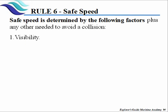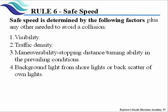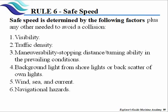These include visibility, traffic density, and maneuverability. Remember, we're in a 100-foot boat. Background lights, big cities, lights: we can't tell a boat light from a buoy light from a stoplight. State of the wind, sea, and current. How bad are the conditions out there? Navigational hazards, and the depth relative to the depth of the water. Again, the key ones you're going to run into are visibility, traffic density, maneuverability, and state of the wind, sea, and currents. Those are really the big ones.